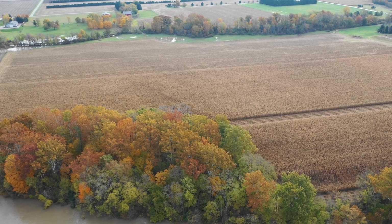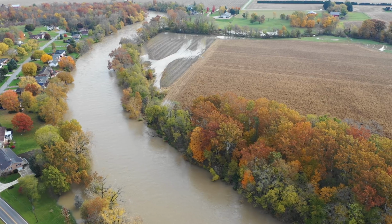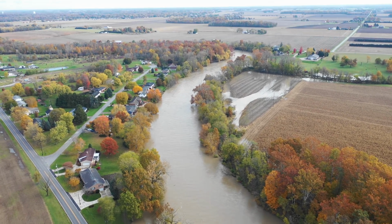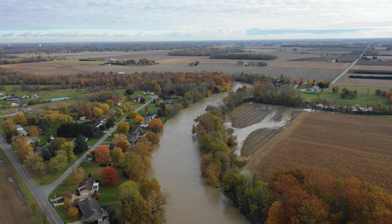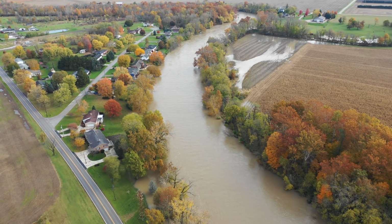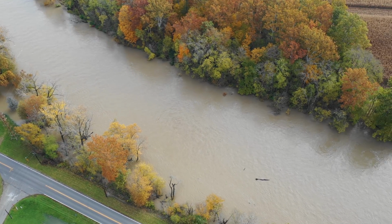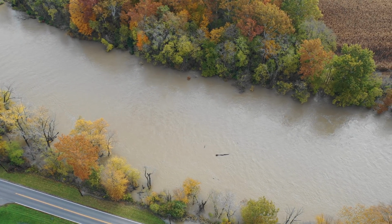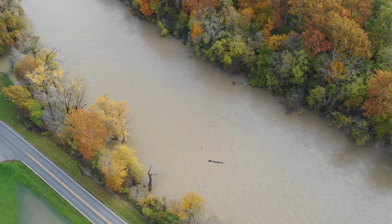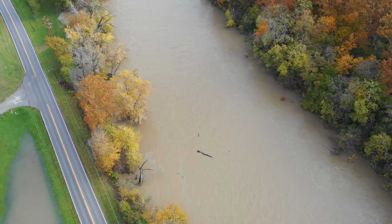Pivot around to see all these pretty colored trees for a minute here. There's a pretty picture. Let's see where that floating log's going. I know where it's going to end up. Another one to add to the ice control structures, I bet. We shall see soon. It shouldn't take it long.